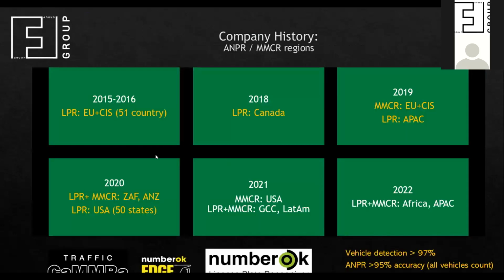Few words about our geography for number plate recognition. We started back in 2015 with Europe and former Soviet Union countries, 51 countries in one NPR library. We've got ready Canada, also APAC region, part of it.